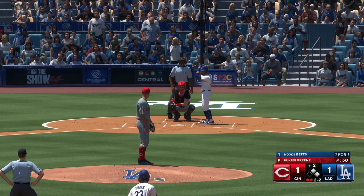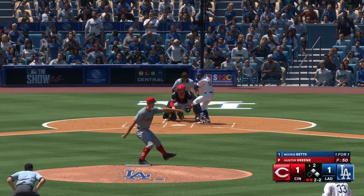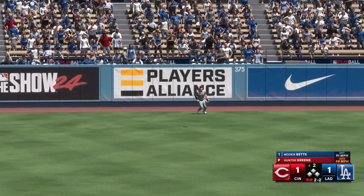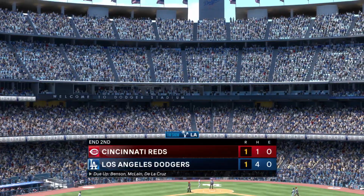Well, he knows they don't want to give him anything to hit, but when you've got opportunities to drive in runs, you've got to expand the zone. He's capable of going out there and doing damage with it. Makes the play, and it's out number 3.